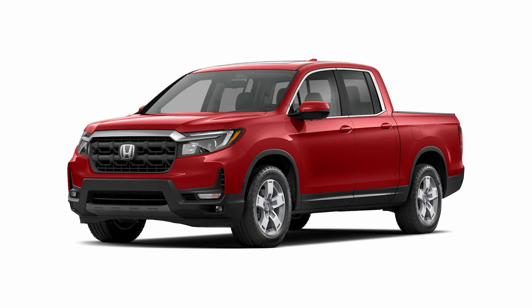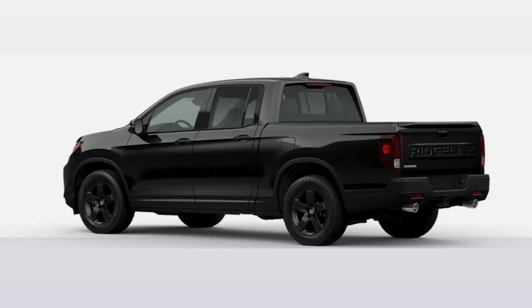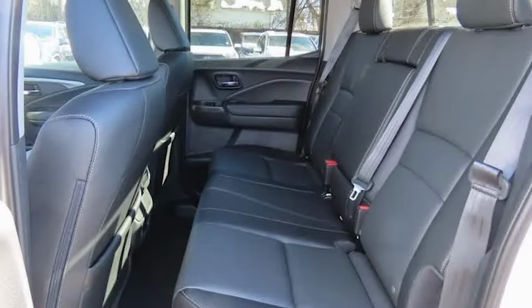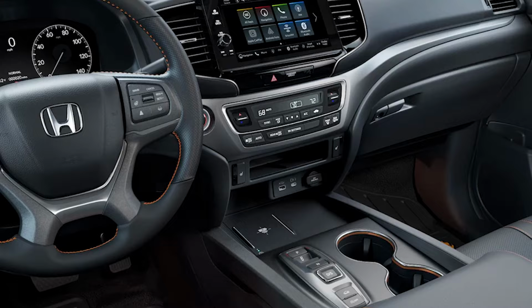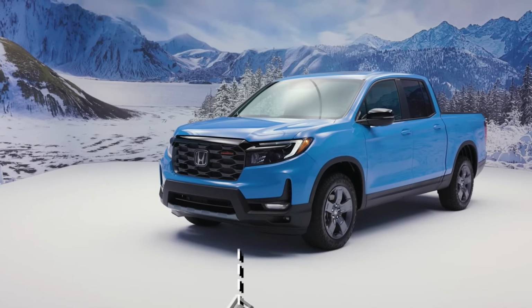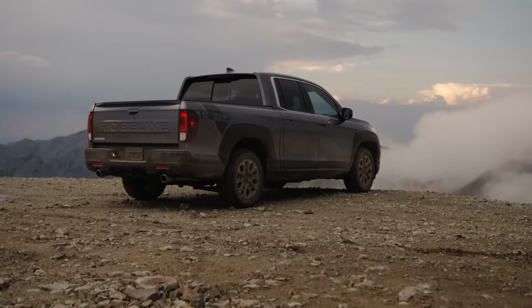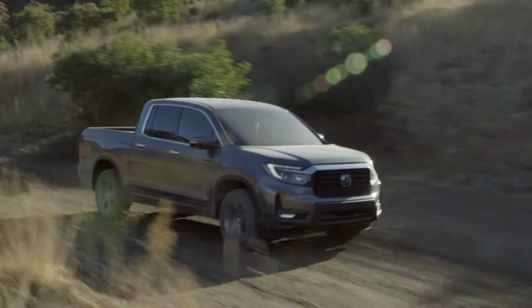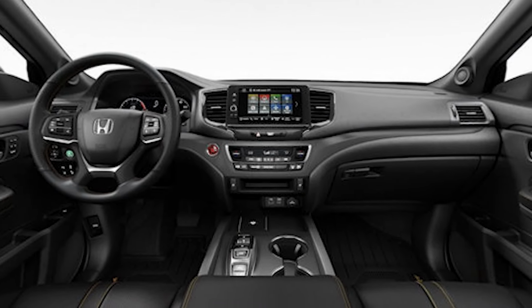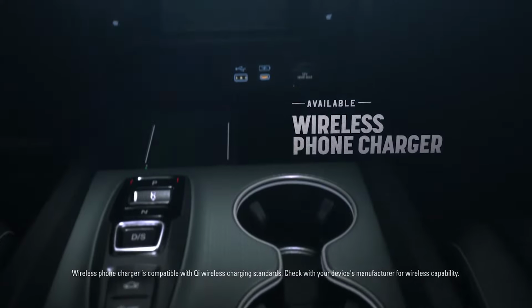The next one is the Ridgeline RTL, and it comes with a starting price of $42,280. For that extra money, you get upgrades like leather upholstery, power adjustable seats with memory settings, satellite radio, a power sliding rear window, and a moonroof. Then comes the model we already talked about, the Ridgeline Trail Sport with an MSRP of $45,380. As mentioned, it stands out with off-road upgrades like off-road tuned suspension, all-terrain tires, and underbody protection. But it also brings exclusive features like unique interior stitching, LED daytime running lights, navigation, heated steering wheel, power folding side mirrors, front and rear parking sensors, and several more convenience features.